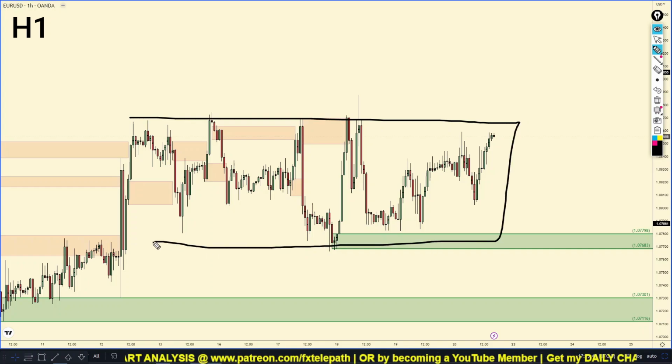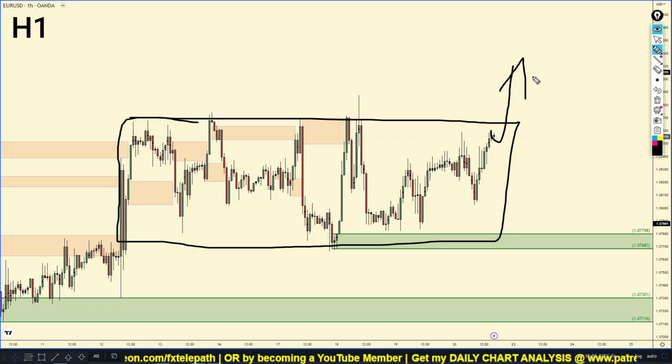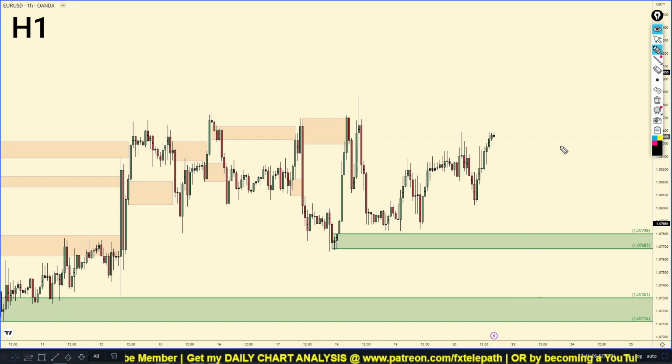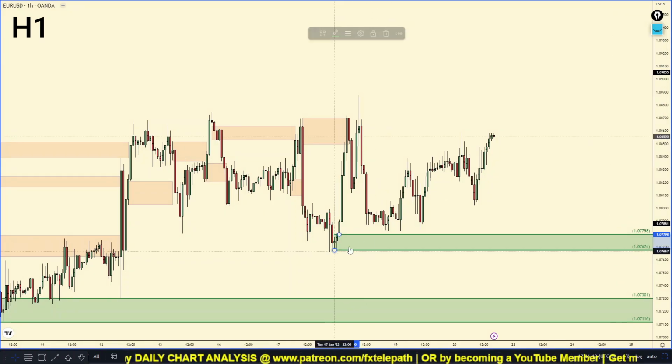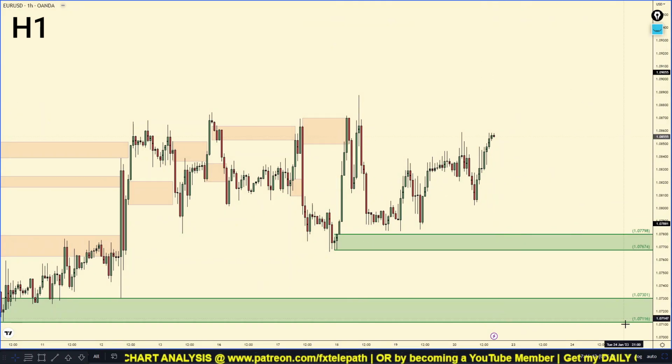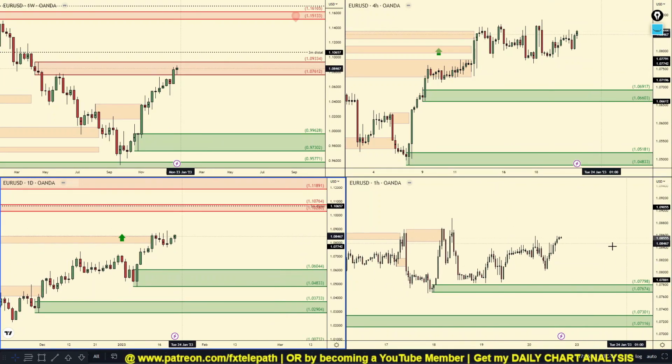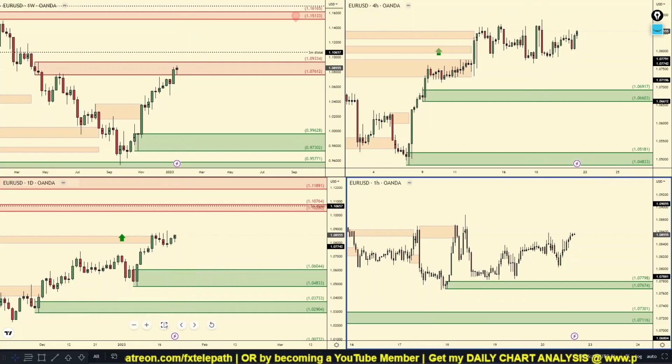We're going sideways, and we're either probably going to break this sideways price action on the 1-hour chart and continue up to that 3-month area of supply, or we break to the downside and pull back to that daily demand. So in my opinion, something we should be watching on the euro is this 1-hour chart to see what happens. Like I said, the trend is either going to continue up, or we're going to change trends and start to trend to the downside.